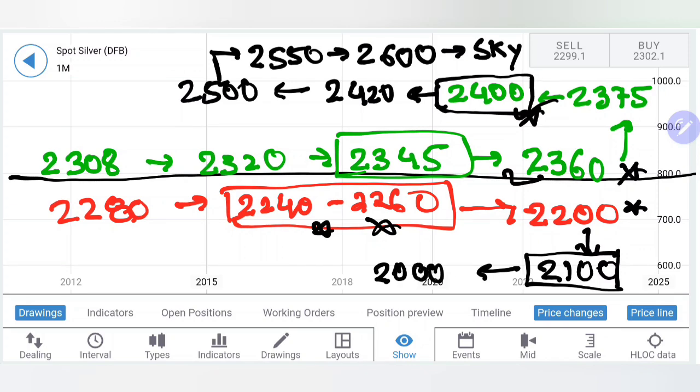The drop which we have seen in the last week can increase its velocity, and if it stays below 22 is where there will be a stronger bearish attack. But I do expect silver to bounce back from the support levels at 2240-60. And on the upside, I will not treat it as bullish unless and until it breaks past 2360 and $24 levels. So do take your trades accordingly.